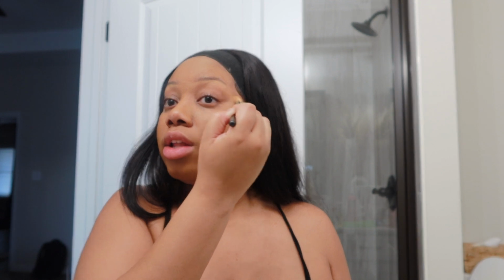But like I said, I'm gonna take this brush, my blending brush. This is a brush from MAC. I use this for a blending brush and I use it for eyeshadow. And we're just gonna try to blend it out a little bit more so it's not as harsh, because we still want that lighter line up there. So yeah.